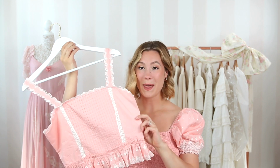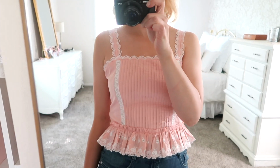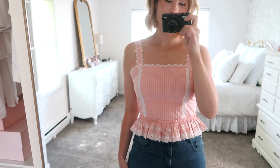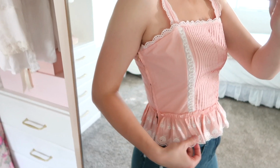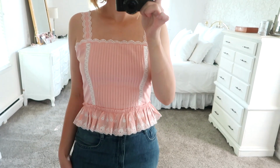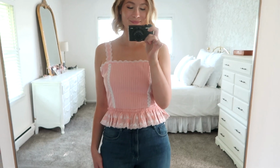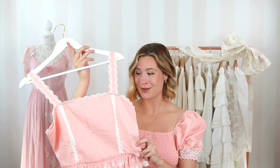So to start the look off, I have this adorable top, which is once again a Nuuly rental. I really love a simple top like this. This is definitely the type of thing I end up gravitating towards in the spring and summer, and this color is just spot on. I love this shade of pink. It's got that perfect amount of warmth to it. The girly details in this are just everything.